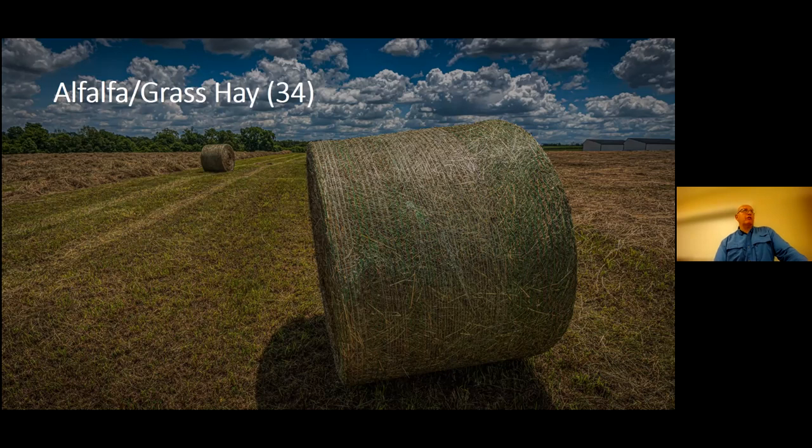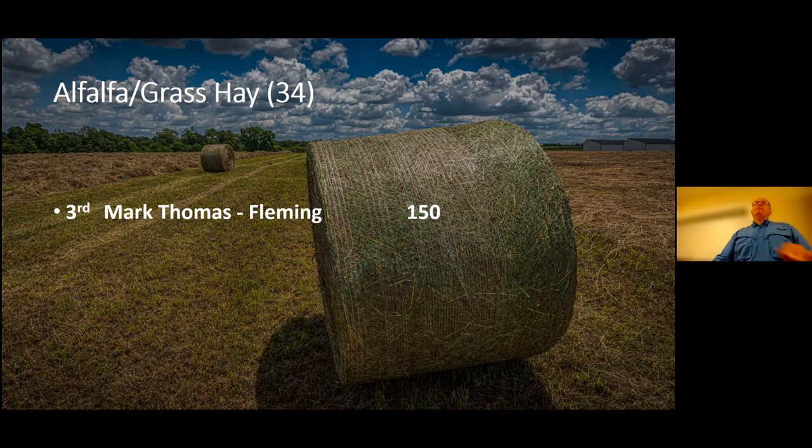34 alfalfa grass samples. I love alfalfa orchard grass. It's my favorite hay. Mark Thomas, and I've been on Mark's farm in Fleming County, 150. Now, one of the things you've got to keep in mind when you add a grass to alfalfa, I told you that an RFV of 100 for grass is smoking good, right? So a 150 RFV alfalfa, if it's half and half, then Mark's grass is really good for this score to be 150, okay? Just wanted you to know.